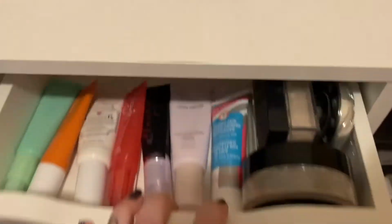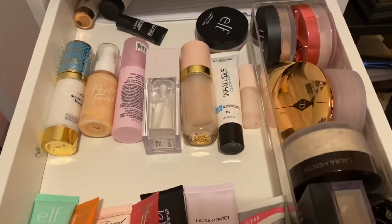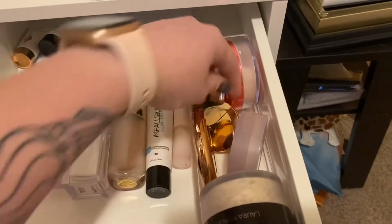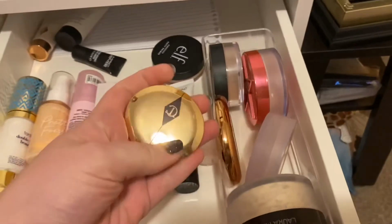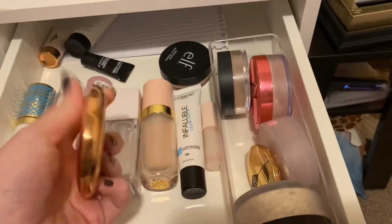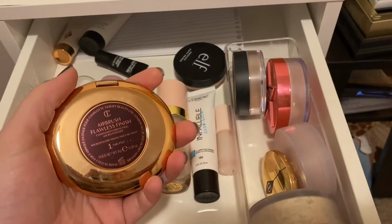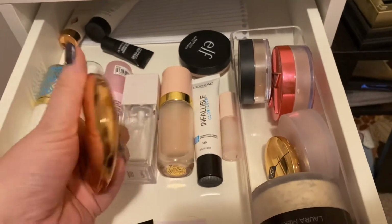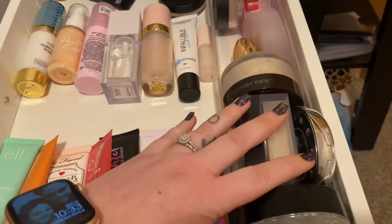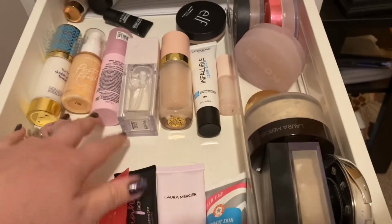Okay, so now we're going to get into the top drawer. Top drawer is our primers and powders. So I am going to choose my, no, you know what? It's too dark for me right now. I'm going to choose my Charlotte Tilbury. This is the Airbrush Flawless Finish in the shade 1. So we're going to do that one. And I think that's it for this week.